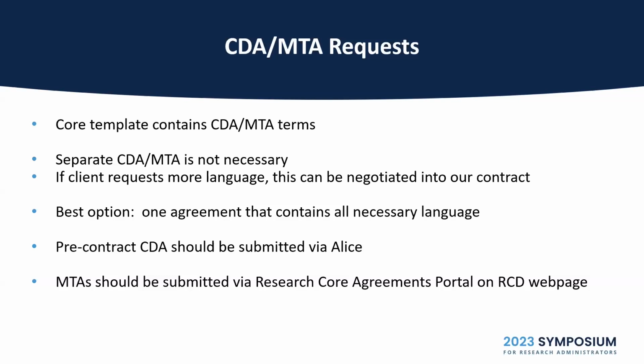This is something that you can explain to your customers. If they push back, I'm happy to look at their agreement, but I am probably going to request that they allow me to edit our agreement to include what they're requesting. In some situations, there may be a customer that wants to have a signed confidentiality agreement before they even talk to you about your services or what you provide. And we can accommodate those. And again, those would be submitted through Alice as a non-monetary agreement. They would not come through the portal. They would be considered a confidentiality agreement, just like any other.